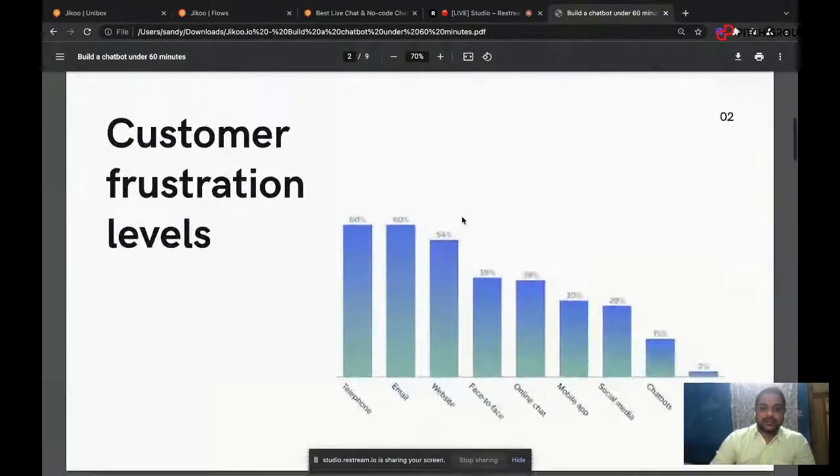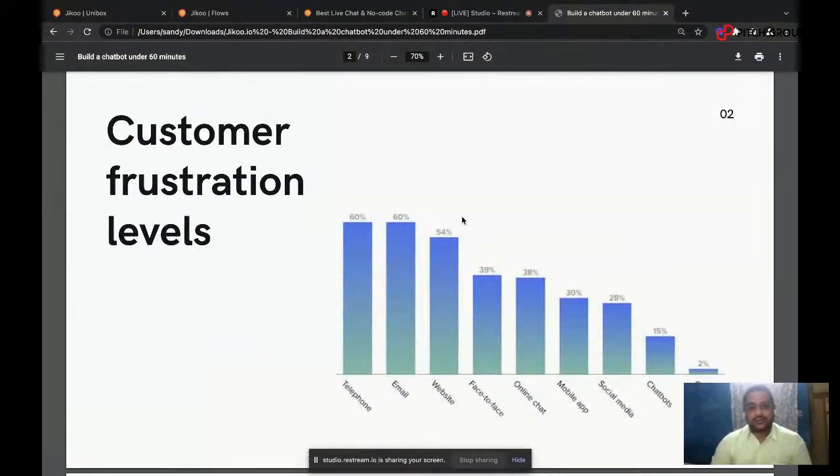Before we started Jikoo, we really wanted to do proper validation on why a particular business needs a chatbot. There are new businesses coming up, especially during COVID. Since a lot of people were working from home, there was an enormous spike in e-commerce orders, in food deliveries, in people sitting and ordering from home. One of the major problems businesses faced during this COVID crisis is the ability to answer these questions.